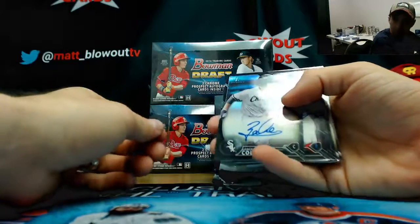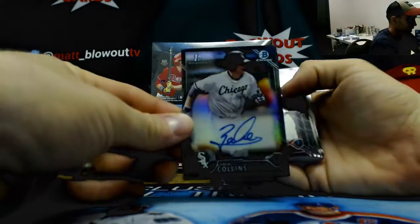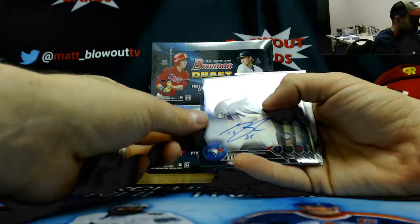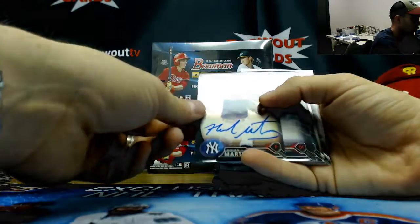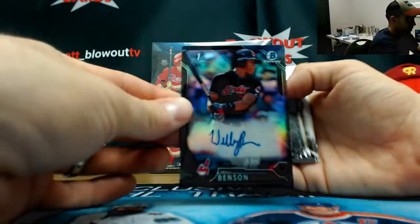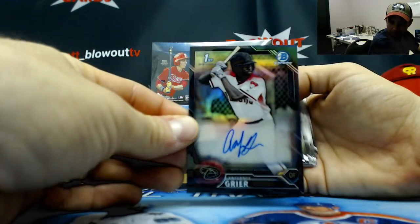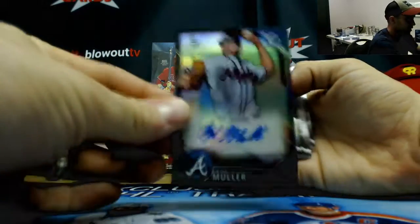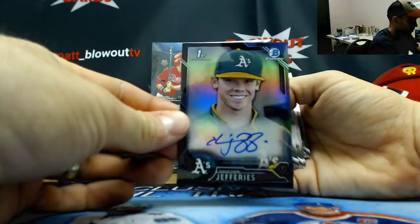This is one, oh, nice. This is one of those all autograph packs. This is sick. Check this out. Zach Collins, the 75. TJ Zuch, 75. Nolan Martinez, 75. Will Benson, 75. Anthony Greer, 75. Hot Bucks. Kyle Mueller, 75. Dalton Jeffries is 75.